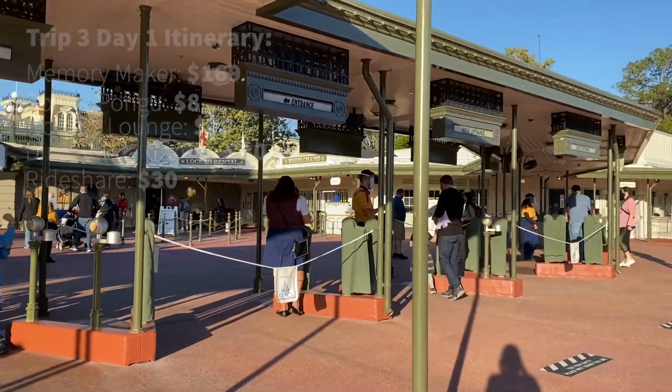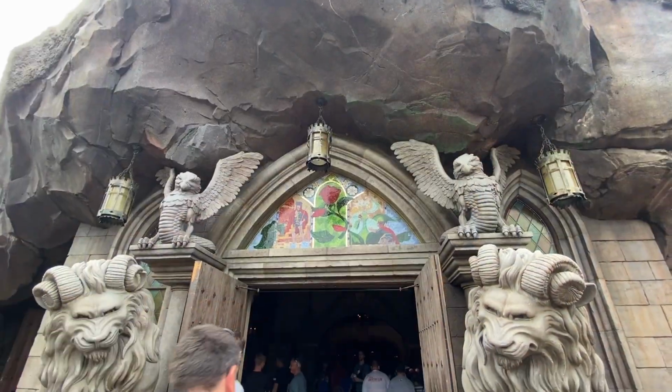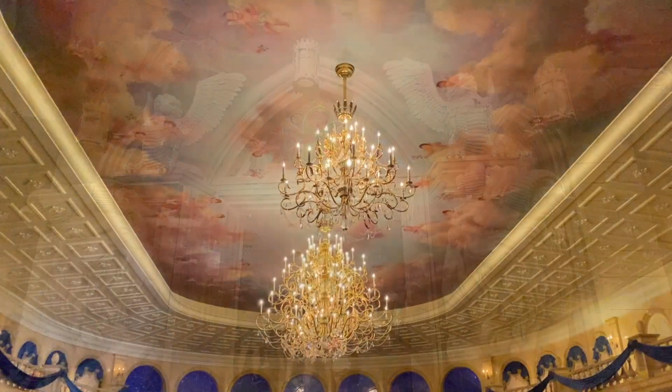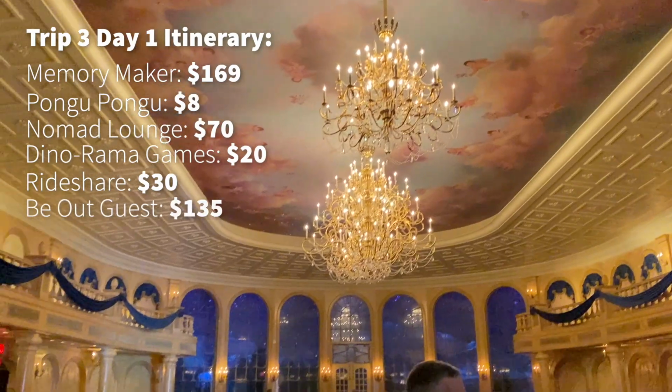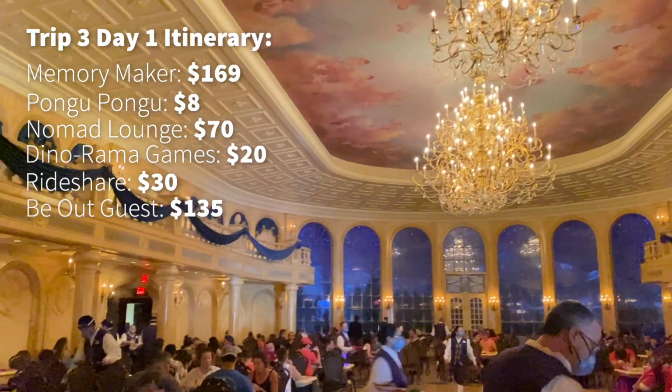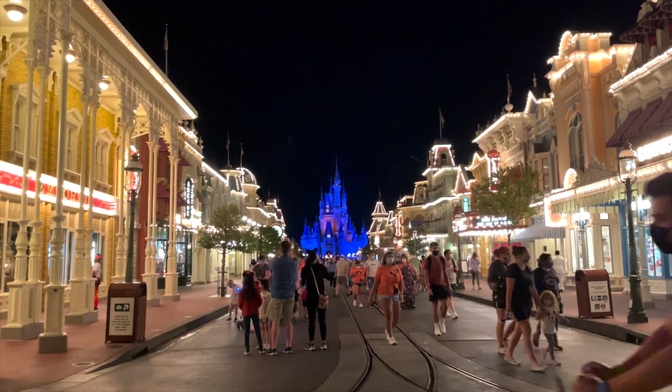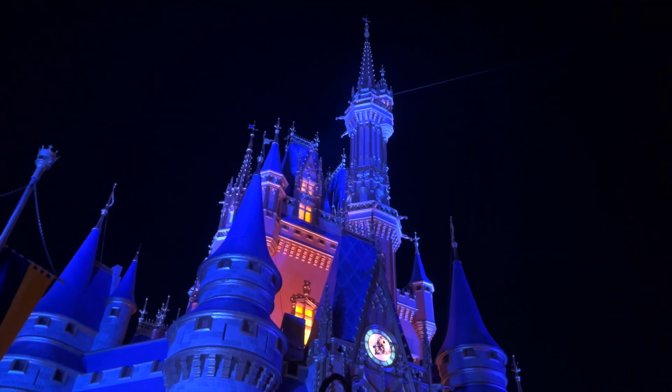Whew, made it. And just in time for your dinner reservation over at Be Our Guest Restaurant, where you're going to be seated in either the main ballroom, the Rose Gallery, or the West Wing. Price estimate for Be Our Guest Restaurant is $135. After dinner, head back to Main Street USA for some browsing and to get pics in front of Cinderella Castle. Don't forget about Memory Maker.